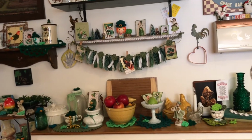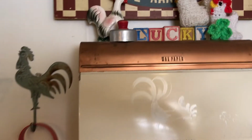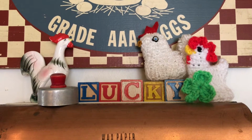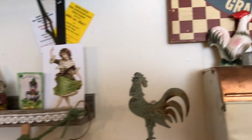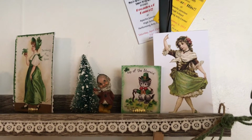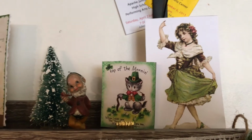Now over here in the kitchen area is where I went a little bonkers. I might have got a little carried away. So let's see up here. I just put a little shamrock there, and I have some old vintage blocks that I spelled out the word lucky. And over here, I have some vintage-inspired cards. They're not vintage, but what they are, I actually printed them out on the computer. I thought they were really nice.